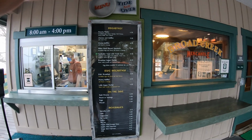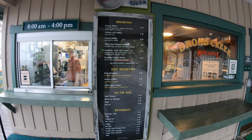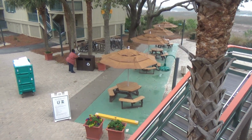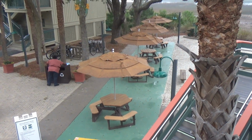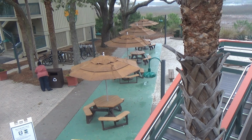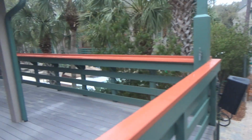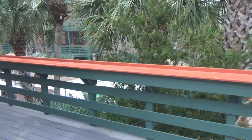So I'm going to go ahead and go grab us. I think I'm going to see if I can grab us some beignets today. You can pick up your food and go down and sit down at these benches here, which is really nice. It's a nice area to sit down and enjoy your lunch. Or you can go down by the pool. So I'll walk over and show you the pool real quick while we're up here. So you can come over this way.